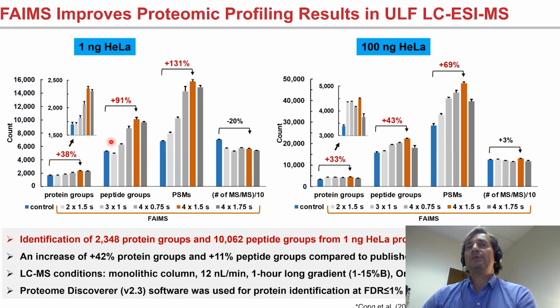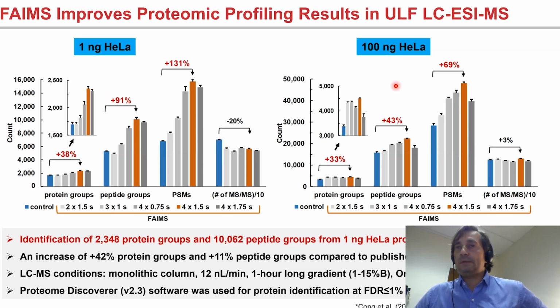This slide shows our optimization steps where we played with different CV settings and different time allocated per each CV cycle. So at the end, if we compare control with optimized conditions, we're getting about plus 40% IDs for proteins and significantly more for peptides. At the level of 1 nanogram, similar gains, but maybe less pronounced gains are observed for 100 nanogram of HeLa. So that proved that, yes, the technology can be efficiently used for ultra-low flow LC, and also for small sample amounts.